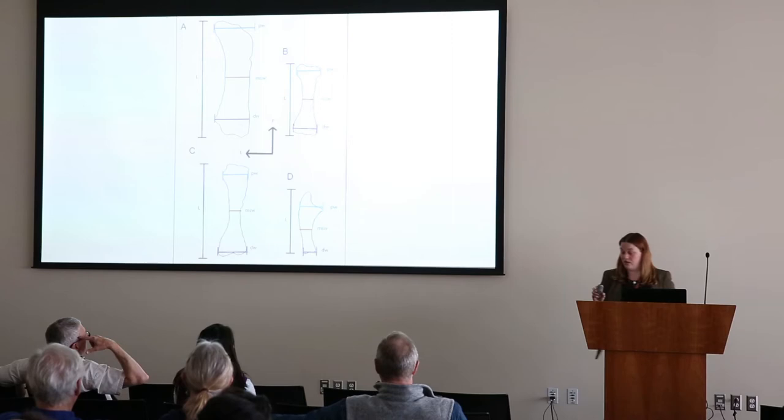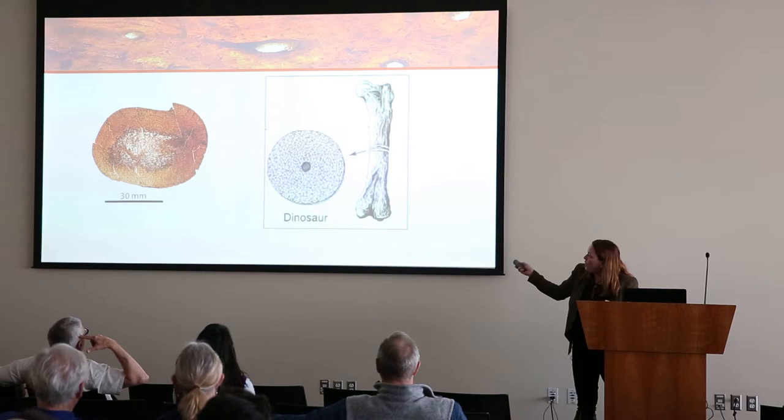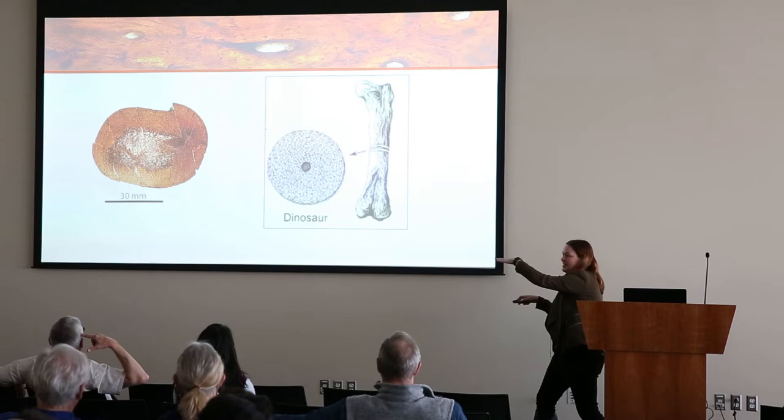Here's an example of a dinosaur bone, again, cutting it right in the middle. And so what you're seeing is the flat side up. So it comes out like this, and it's a flat side up. That's what you're seeing under a microscope. And this is one of the ones I sampled here.